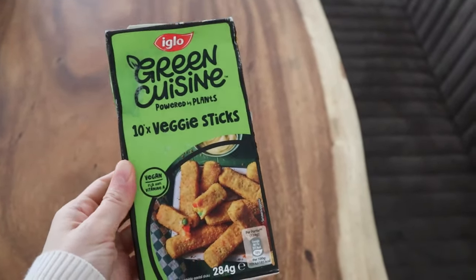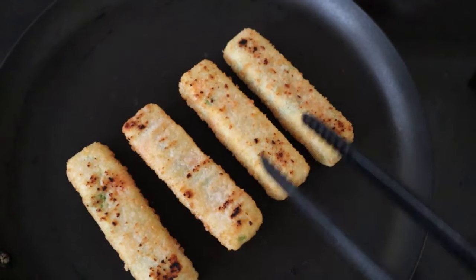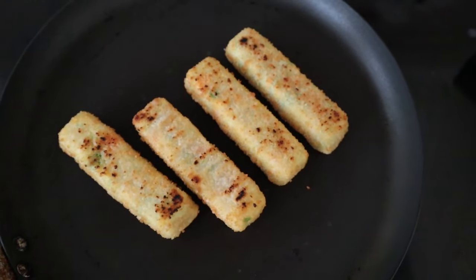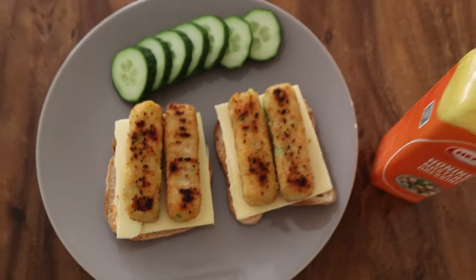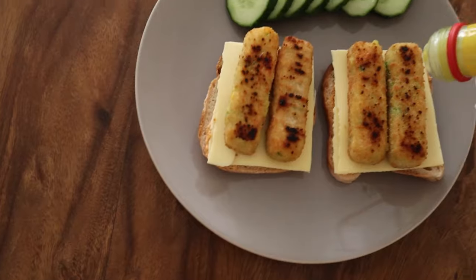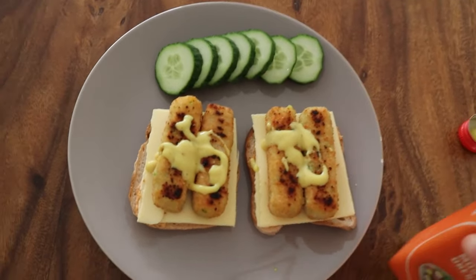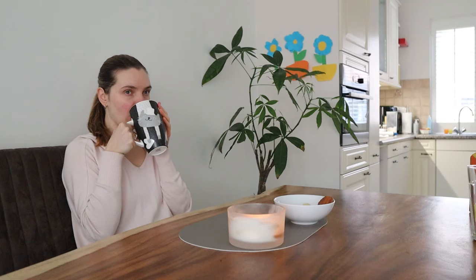And it's time for breakfast, and I like the sticks. These are veggie sticks. I fry them on the pan from both sides. I don't use any oil, and they are not sticky. I also add some hummus on my bread, and I put those sticks on, and then I can add some sauce, or I can put some peas or corn. Today I have cucumber, and olives are also good here. And this is my breakfast for today.